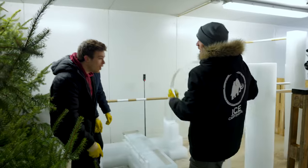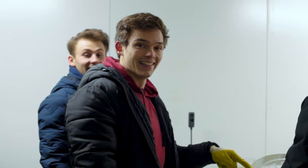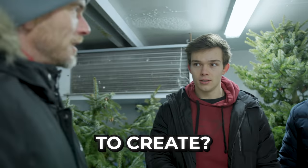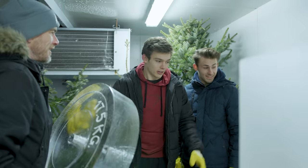Check this out. This is 17 and a half kilograms. That's what it said. That's very specific, but that's the actual weight. That's super sick. How long did this take to create? That's almost an hour, I think, per plate. Yeah. Let's put it on.